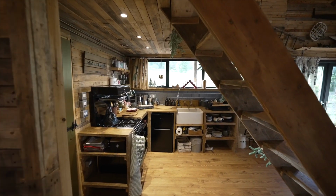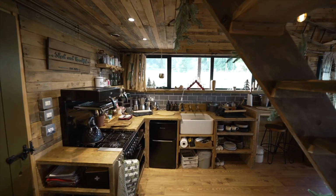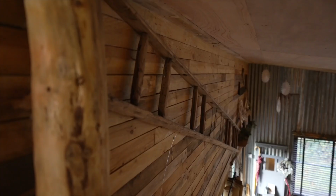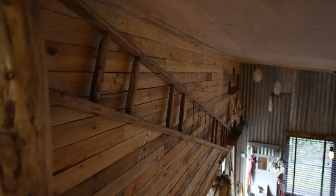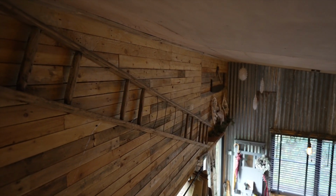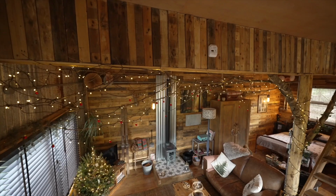And then they oiled them with just some kind of basic oil, just to give them a nice finish. So the end product with those walls is incredible. I mean, it really looks amazing. It really brings the cabin to life, and it's probably one of the unique features of this cabin, just the sheer amount of pallet wood.